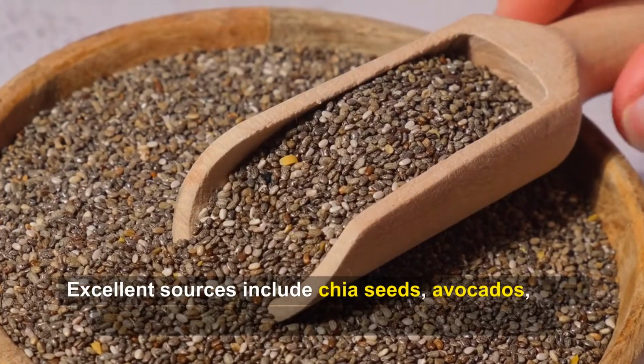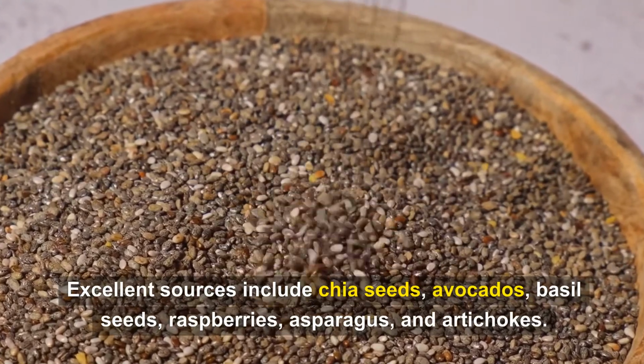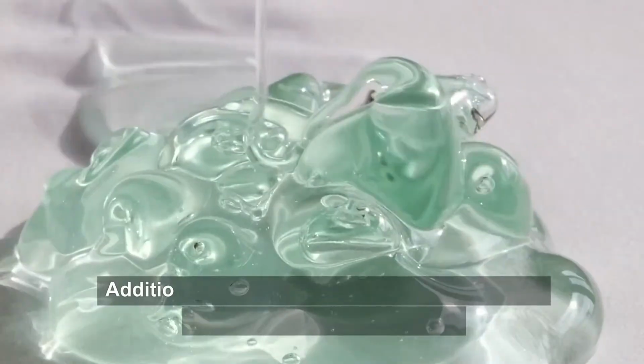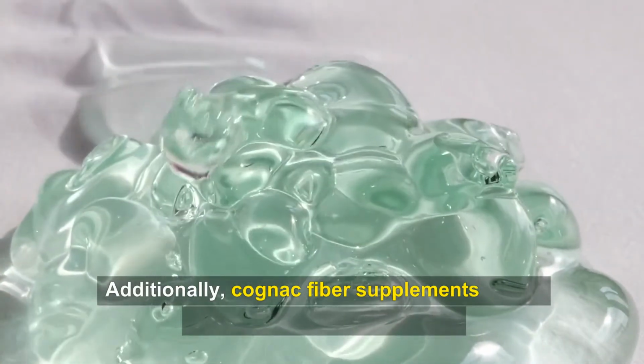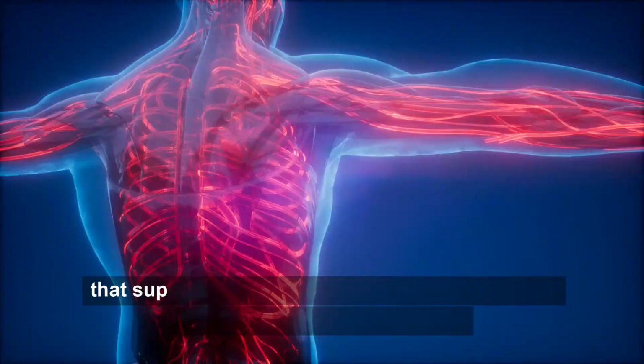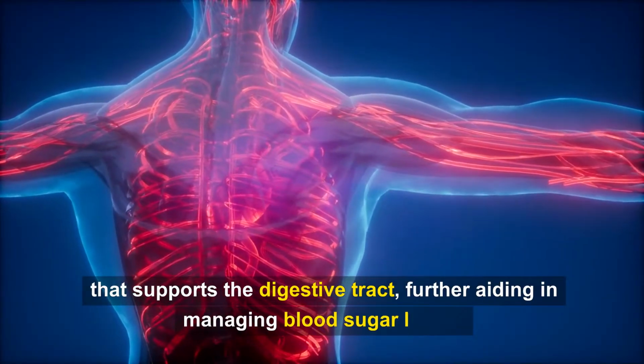Excellent sources include chia seeds, avocados, basil seeds, raspberries, asparagus, and artichokes. Additionally, konjac fiber supplements, taken with ample water, form a gel that supports the digestive tract, further aiding in managing blood sugar levels. Number 9.